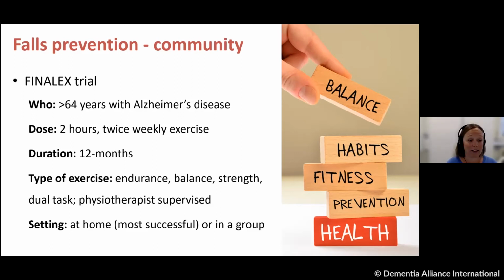And they found that they had a really good reduction in falls, particularly in the home-based exercise group. The group-based exercise did also have a reduction in falls, but not as strong as the home-based exercise. But quite an intensive program where the physiotherapist was providing 2 hours of supervision to the person's individualized exercise plan every week for 12 months.